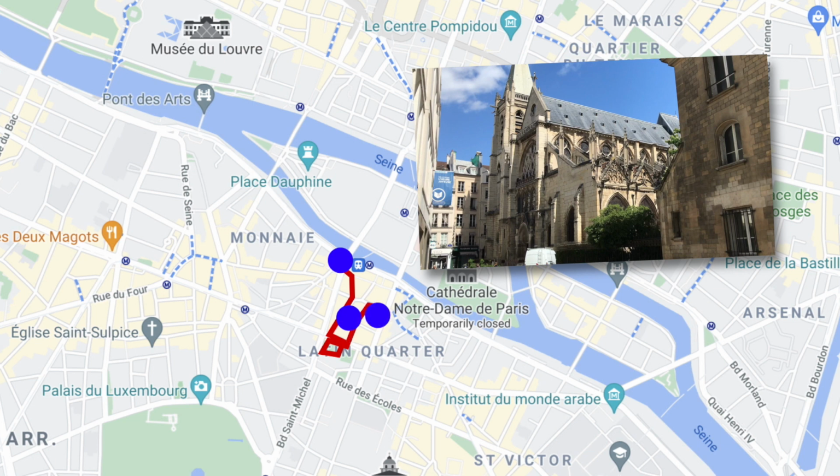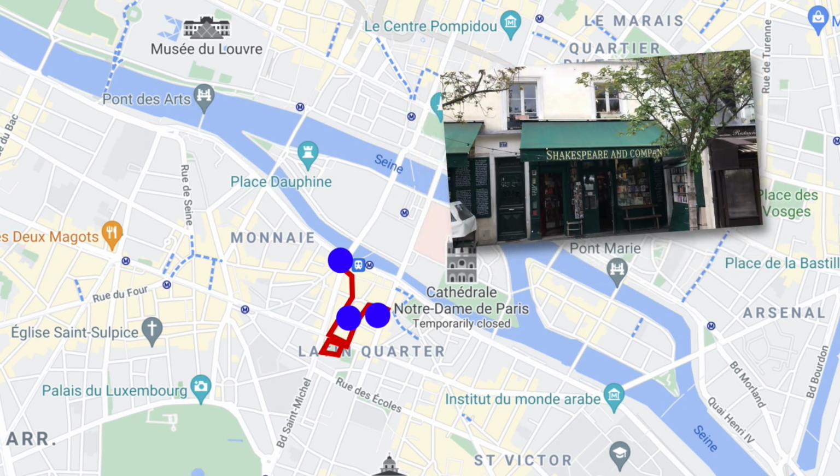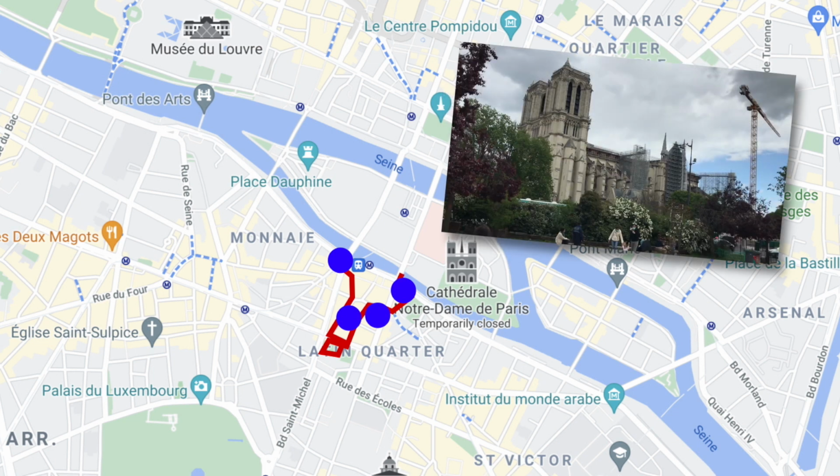We will then get a taste of the 1920s literary Paris with a stop at Shakespeare and Company bookshop, once the haunt of literary greats such as Gertrude Stein, James Joyce, and Ernest Hemingway. Leaving the Latin Quarter behind, we will cross the Seine to the Ile de la Cite for a quick visit to arguably Paris' most treasured landmark, Notre Dame.